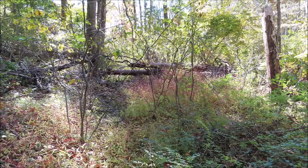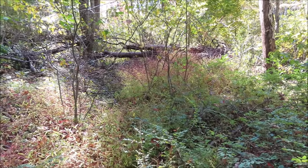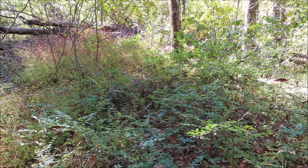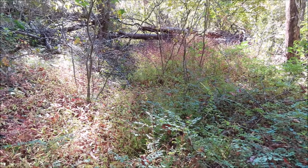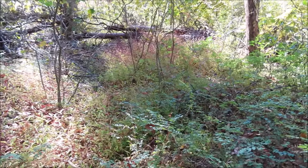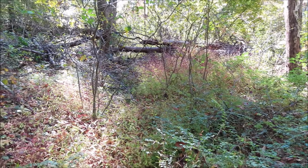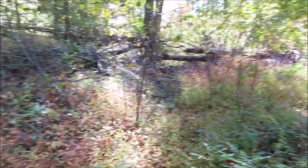Okay, well, I'm back up onto the road now. It's still a little too early in the season to be doing this. See all this ground cover that's still obscuring my vision? I can't see much, but there are trees blown across the road. So I'm going to go up this way a little higher up and go around.